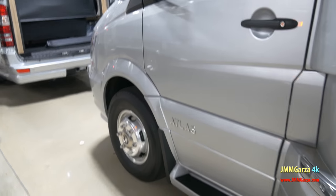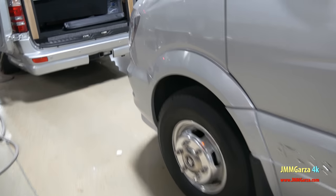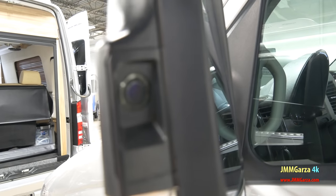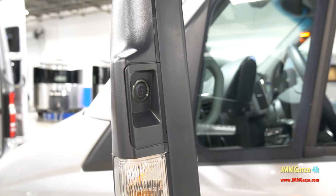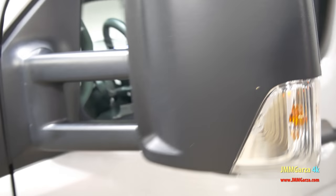That's where you fill your diesel fuel. This has a 3-liter V6 Mercedes engine. Get some good mileage, I think it's about 16 to 18 miles per gallon. And there's your side view cameras. You can view that in your rear view mirror that's no longer working as a rear view mirror. It's now a digital display for those cameras.